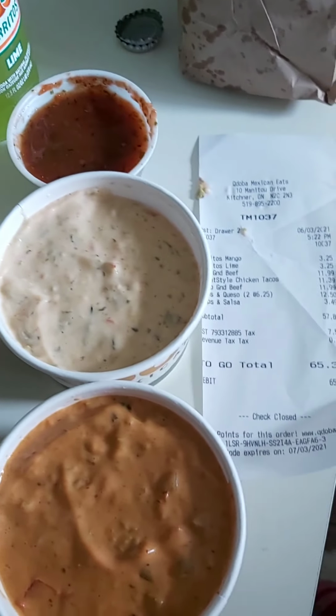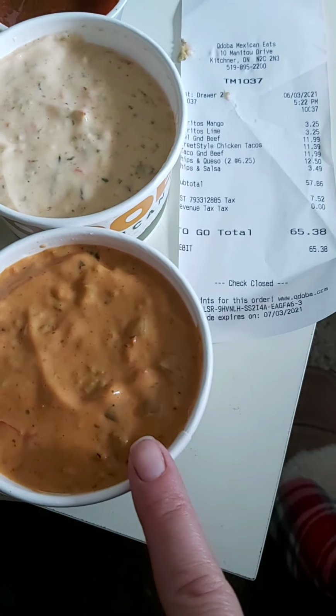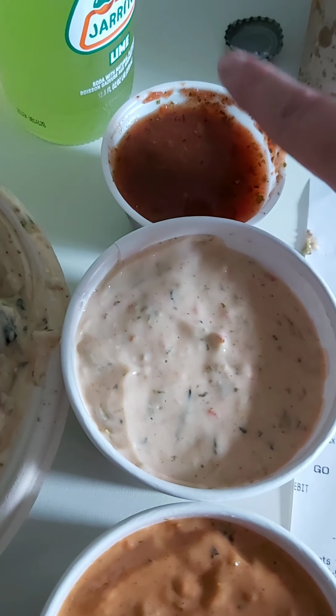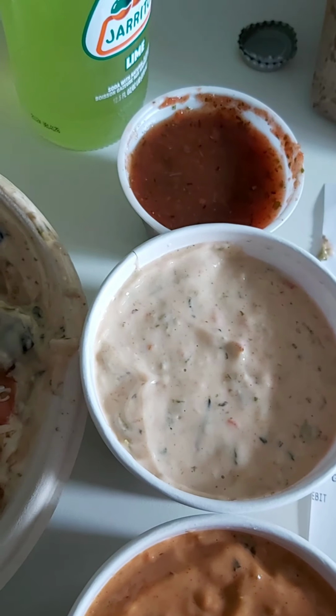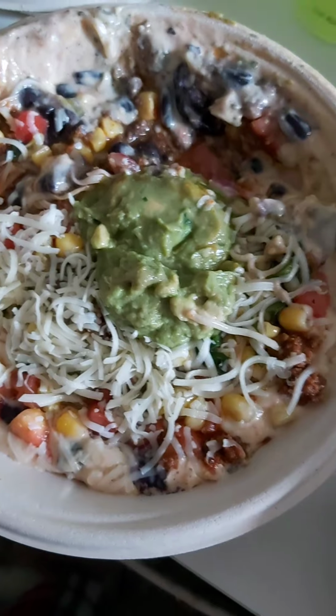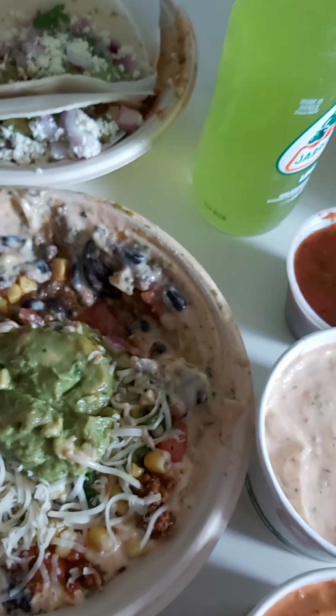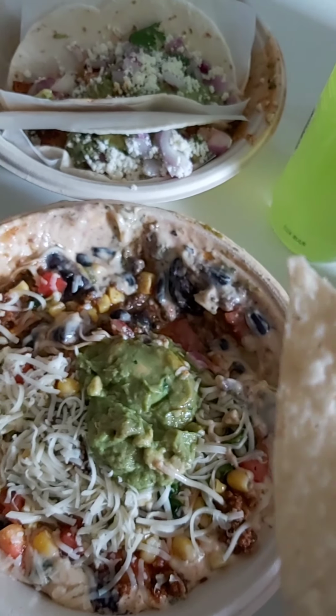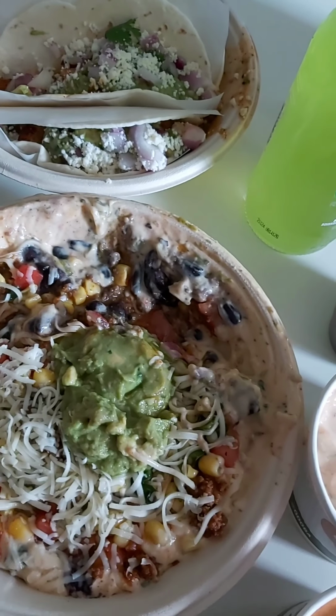And then we also got their sides. So I think this is the Diablo queso, this is the regular queso, and this is, we decided to get the mild salsa to try it. And each one of these sides, along with the three cheese nacho bowl, comes with its bag of chips. So we have like four bags of chips, and I believe that these are also made in the store. I don't think that these are store-bought. I could be wrong, though.